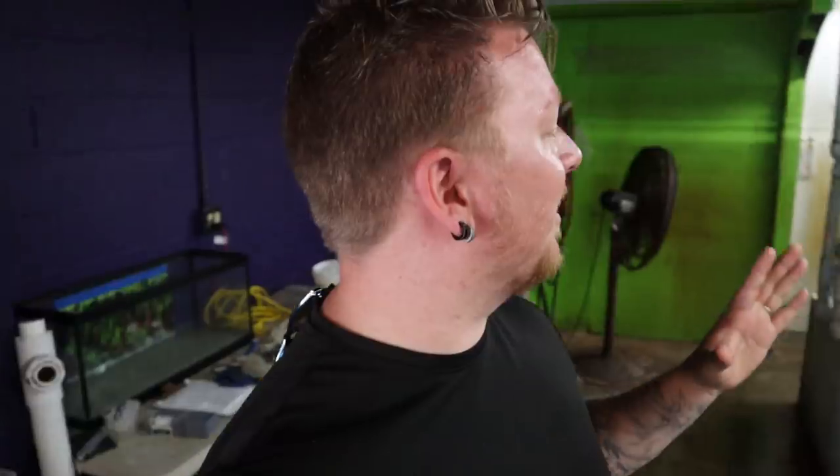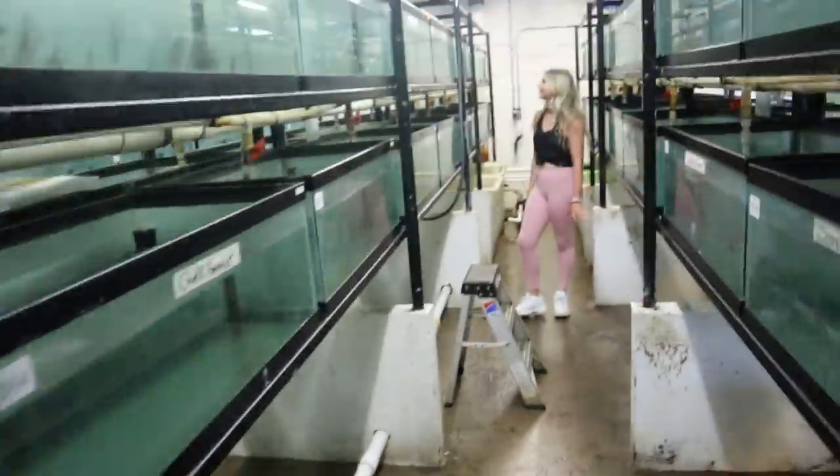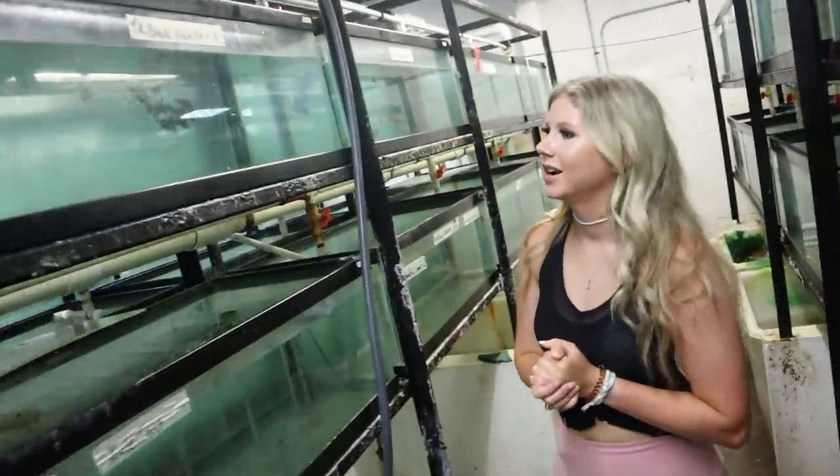And we've officially made it to the area that I am clueless about. This is the saltwater section, but lucky for me, I have someone who knows a thing or two about saltwater tanks, and she's right there. All right, I said, I don't know what I'm doing down here, but you are the expert, so show me, what are we looking at?